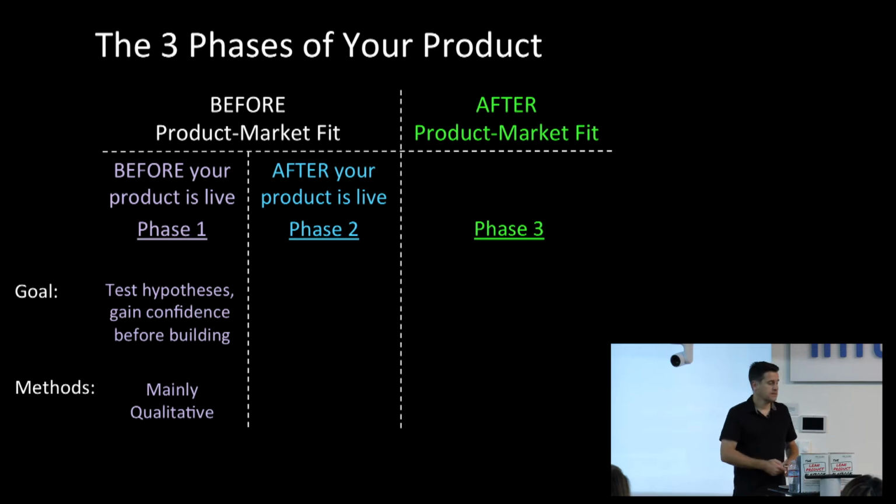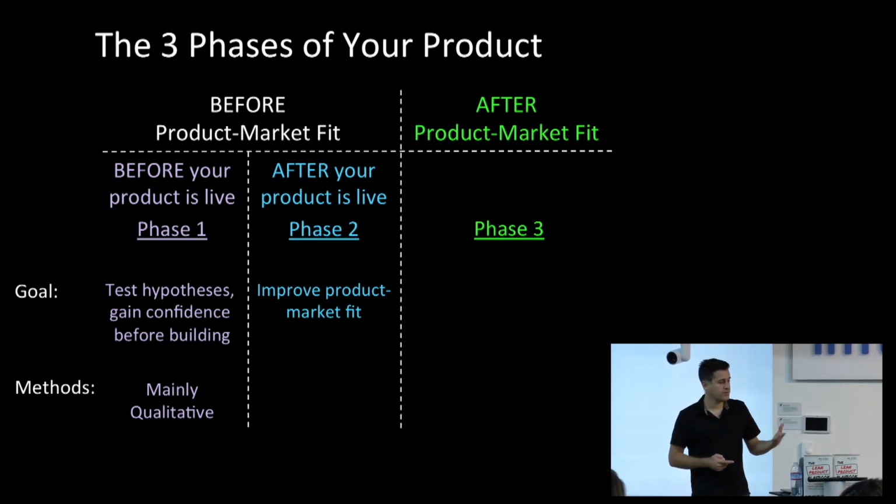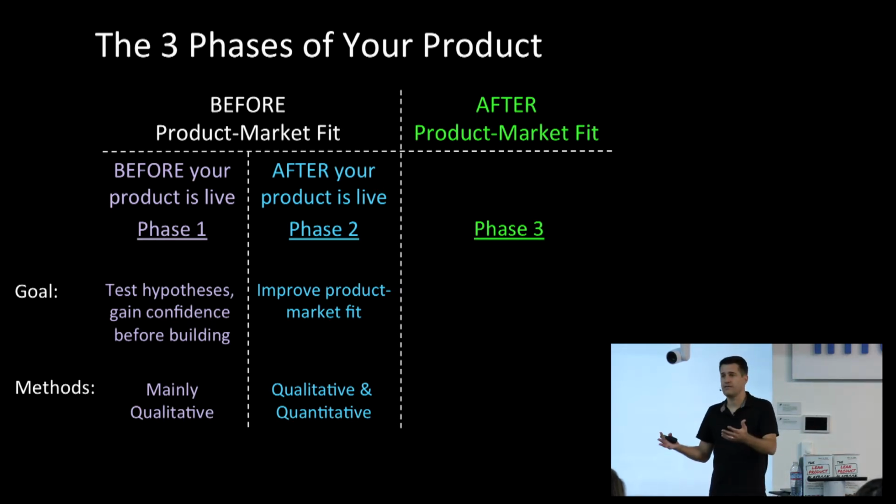The second one, in phase 2, our goal now is to improve the product market fit. We've got our product out there in the market, and we just want to talk to customers and improve it. This is a mix of both qualitative and quantitative. The other thing is until you launch your product, you can't really do quantitative because it's not like you have thousands of customers using your product. But once you launch, you can.